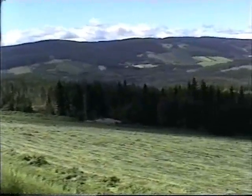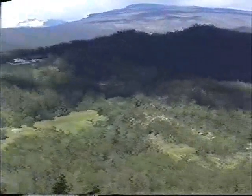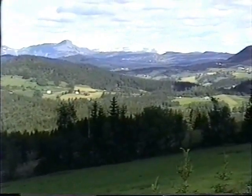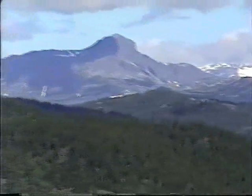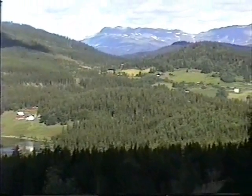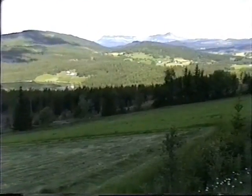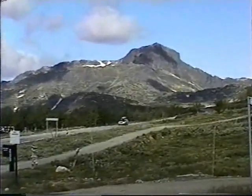Just a little bit further down the same valley, and we can begin to see some of the higher mountains here. This is the Jotunheimen area mountain. It's just beautiful, as I've already said. It's pretty obvious, and there is a ski area in the lower elevations of these mountains. Through this peak, it's just about solid rock.